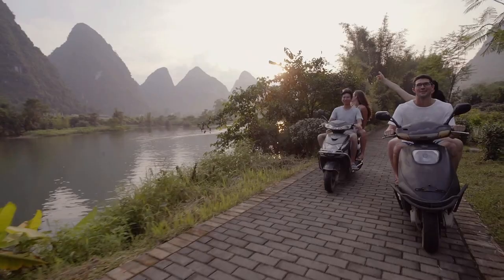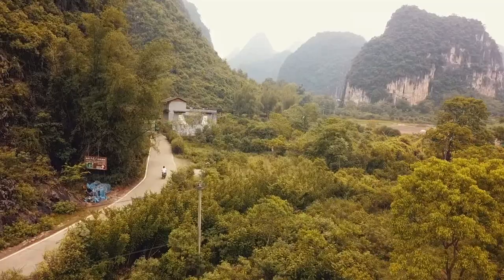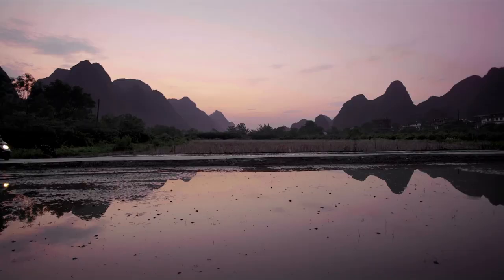For anyone who comes to Yangshuo, you should rent a scooter. It's an electric scooter too, so it's environmentally friendly. And it's worth it, because it's necessary for getting to most of the cool places that I'm recommending. Many of the hotels that you can stay out here actually have scooters ready to go at the front of the hotel. And it's really only 30 to 50 renminbi per day. That's like $7 for the entire day.